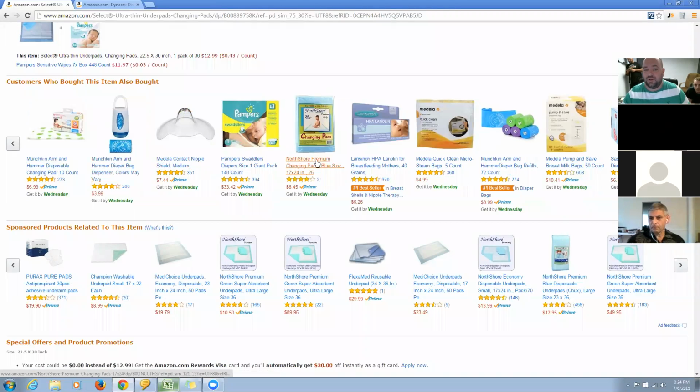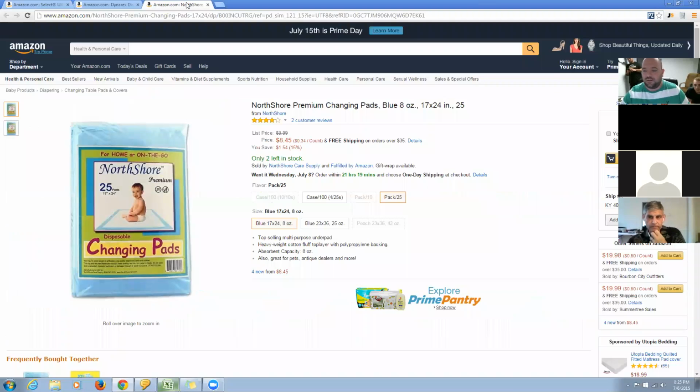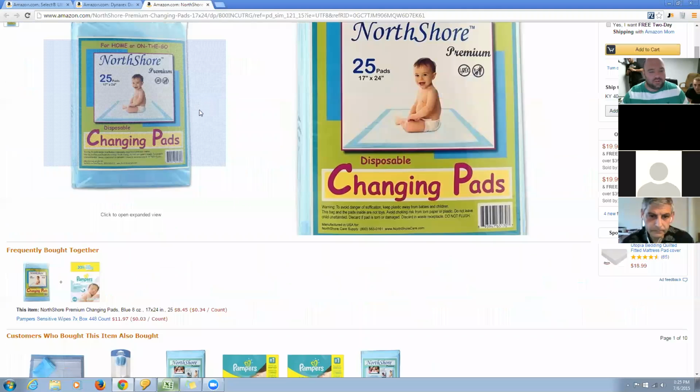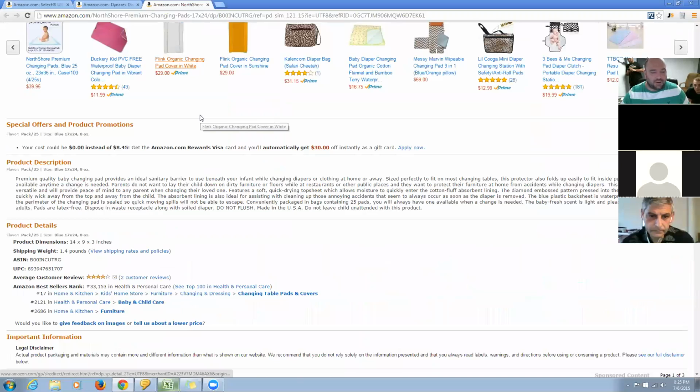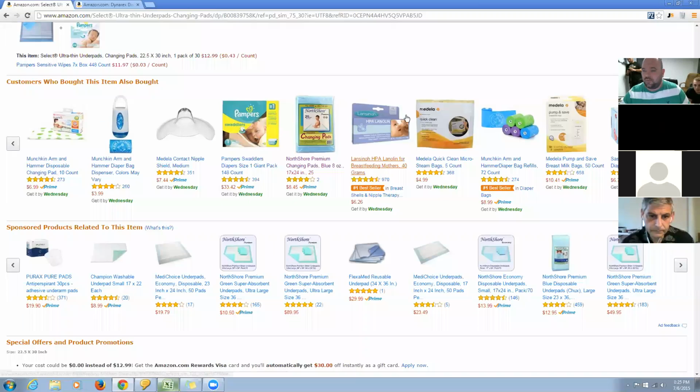All these are huge. North Shore, is this North Shore Supply? Ooh, this is interesting. I've never seen them as a private label item, so this one's pretty interesting. It's outside of our range anyway. So back to regular scheduled programming.